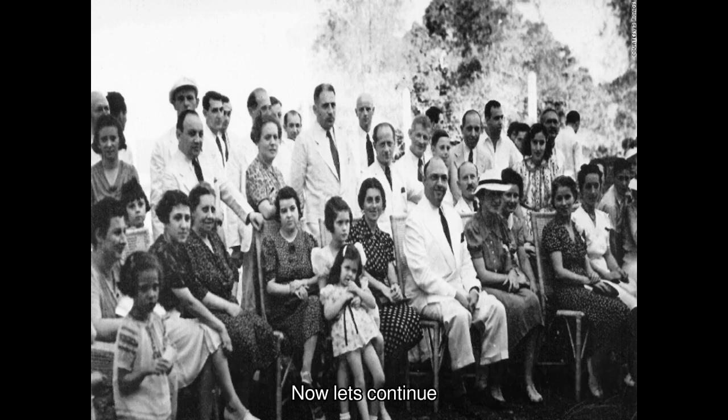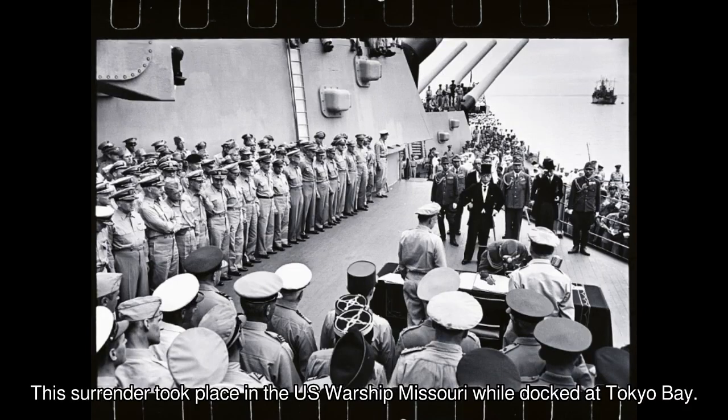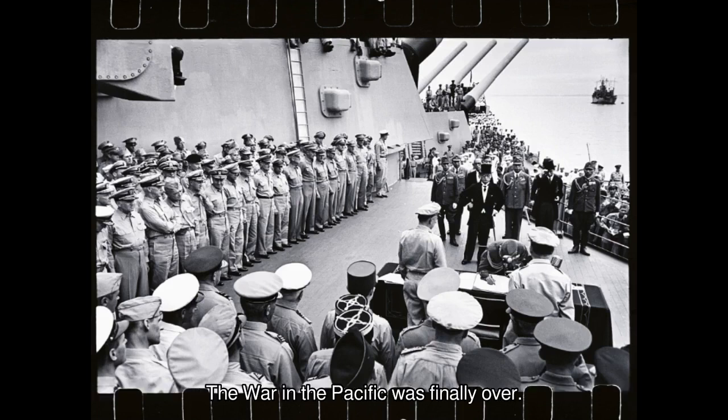Now let's continue. Outside the Philippines, Japanese forces were also on the retreat. Japan announced its surrender, through Emperor Hirohito himself, in a radio broadcast in August of the same year before being formally recognized by other belligerent parties on September 2, 1945. This surrender took place in the U.S. warship Missouri while docked at Tokyo Bay. The war in the Pacific was finally over.